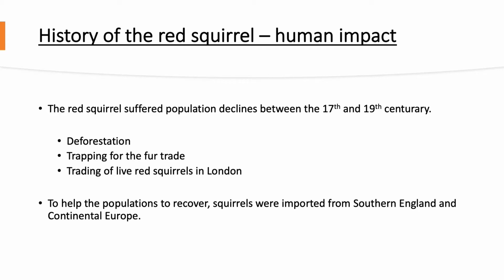Within the 19th century, work was already being done to help recover the populations. So squirrels were then imported from around southern England and continental Europe. Stock was brought in from the surrounding areas in southern England where the squirrel trading had actually occurred. This geographically diverse stock was used to restore populations around Ireland, with at least 10 documented introductions occurring over the 19th century, and we're going to have a look at these introductions on our next slide.